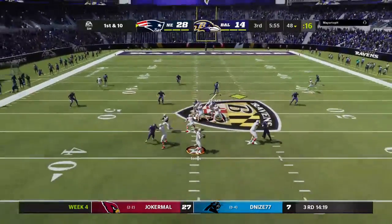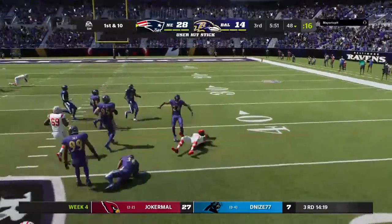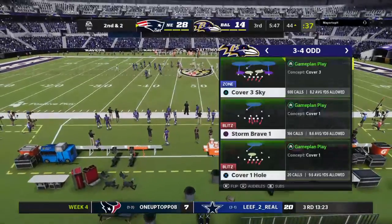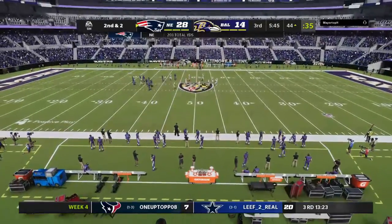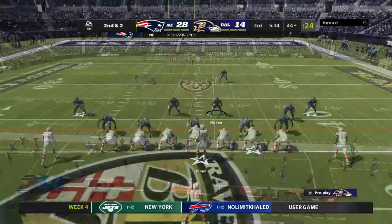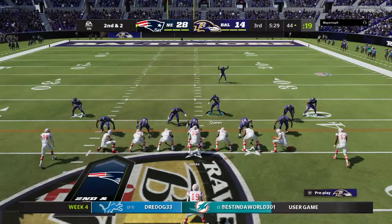Off play action, Jones. He completes it to Henry. And the result here, a pickup of 8. Leaves him with 2 to go on 2nd down. Nice rhythm throw there on 1st down. He located his tight end, made it a nice easy pitch and catch. Hoping he can break a tackle or two. Wasn't able to do that there, but still good yardage.